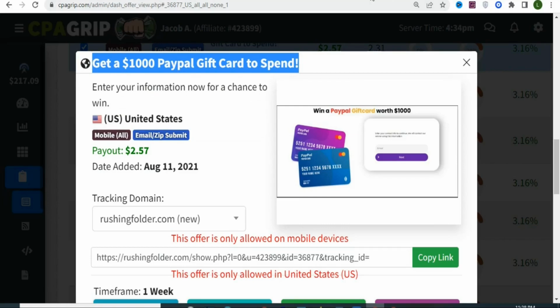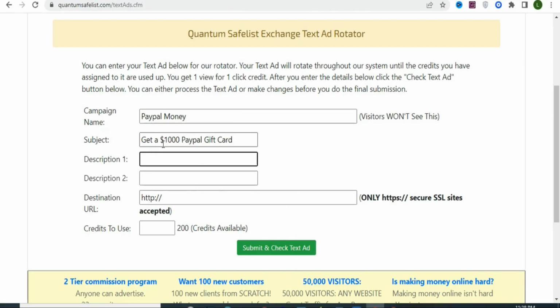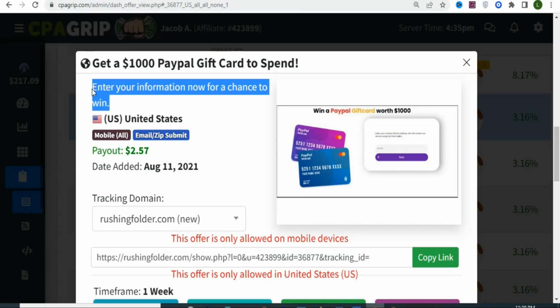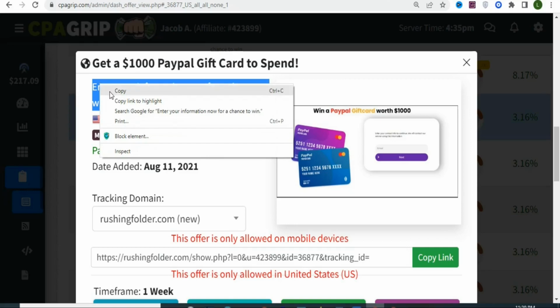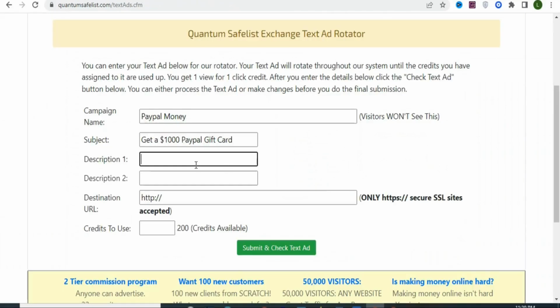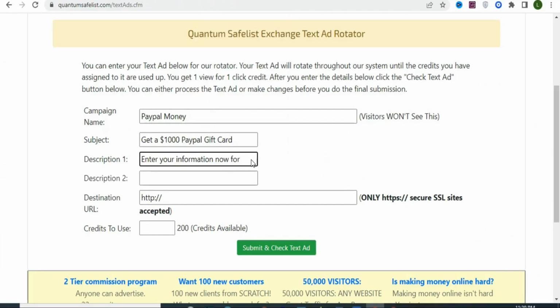Once you highlight and copy it, you are going to come back to your ad and paste it right here. Once you enter the subject, you are going to enter your first description. So you are going to come back to CPA Grip and copy this information as your description. Just highlight this one right here, come back to the ad, and paste it as your description right here.